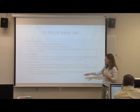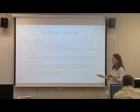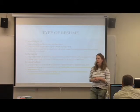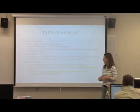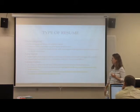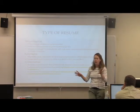It has a section, a functional section, that highlights your skills, accomplishments, and experiences. We call that your skill summary, or your accomplishments, or your key skills, any of those terms. And that also has a chronological listing of your employment, education, and other experiences. So it kind of combines both of those.